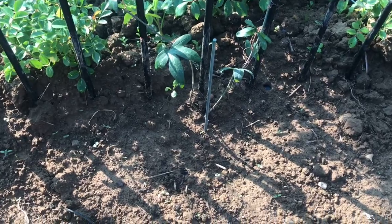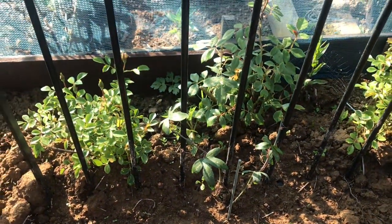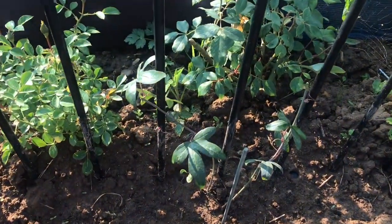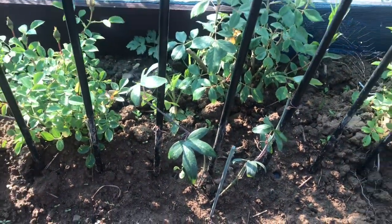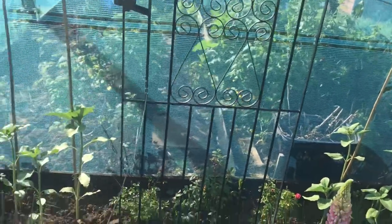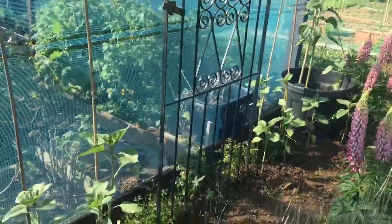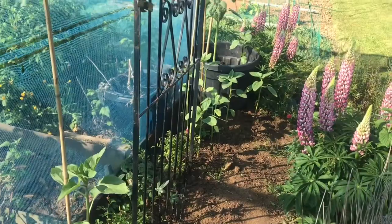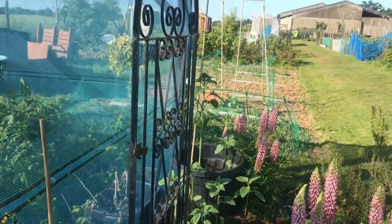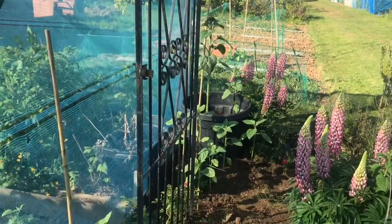So this is our passion flower, and we're growing it up the gate. And these can grow up to 5 meters tall, so it will look nice all around my gate. We've moved it out from the edge of the tunnel, so we can give it a chance to grow up. So we're looking forward to seeing that.